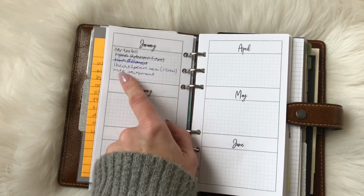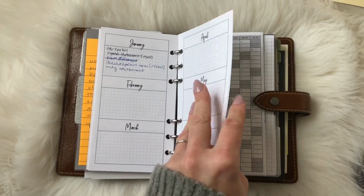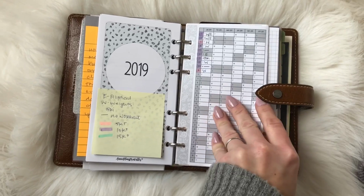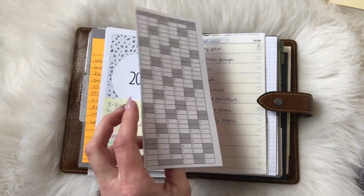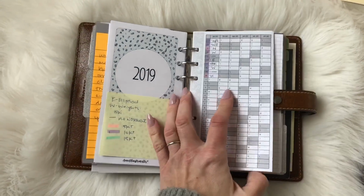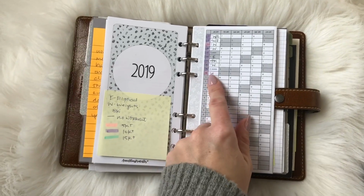And then my iHeart plan. So my blog, which is totally slacking, my renewal is coming up. Then we get into my workouts. This is an Annie Plans pullout, and it comes with 5 years. So from 2018 and up, so for 5 years. So you can individually print them.